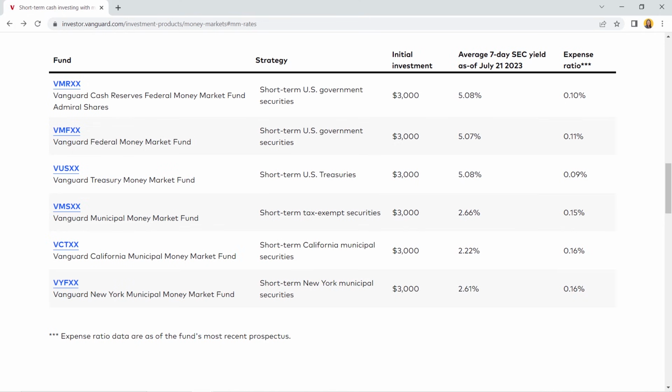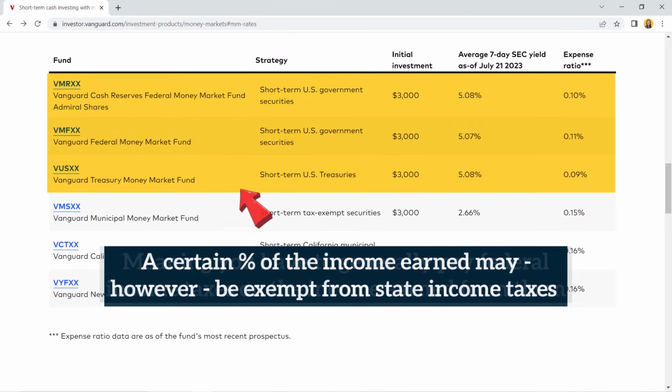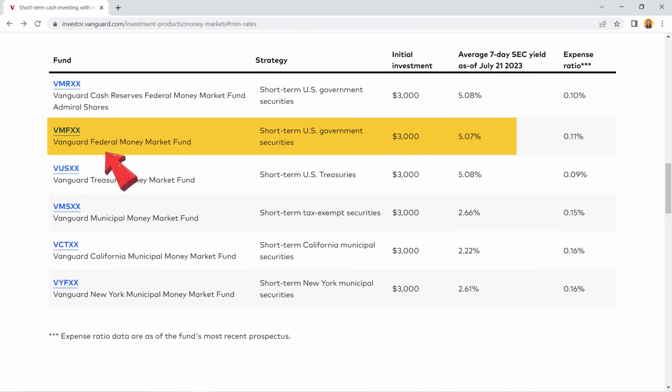Vanguard offers 6 money market funds in total. These 3 are taxable, meaning you have to generally pay federal income taxes on the income earned from them. A certain percentage of the income earned may, however, be exempt from state income taxes. More on this later. These 3 are tax exempt. More on them later as well. For now, let's get started first with VMFXX, the Vanguard Federal Money Market Fund.